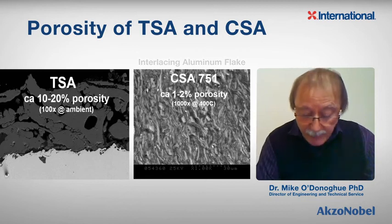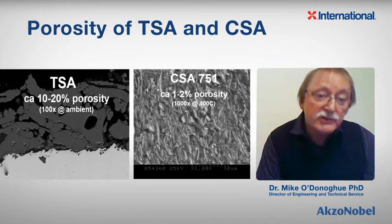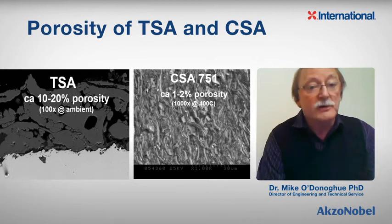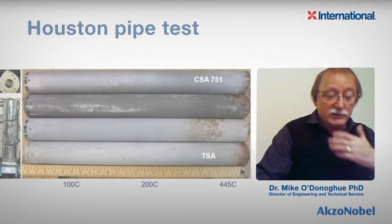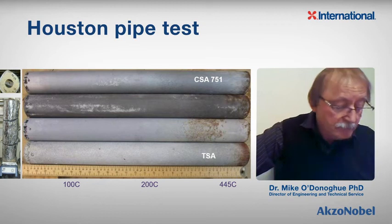So you can well imagine from that picture, it's very hard for the intrusion of moisture, oxygen, chloride, and so on and so forth, to get in there. But what we did was to make sure there was oxygen, moisture, chlorides in abundance when we did our testing. So let's go and have a look at our testing. The next slide, which you have there, I'm sure. The performance in a vertical pipe test.